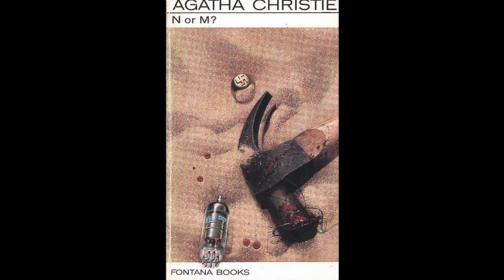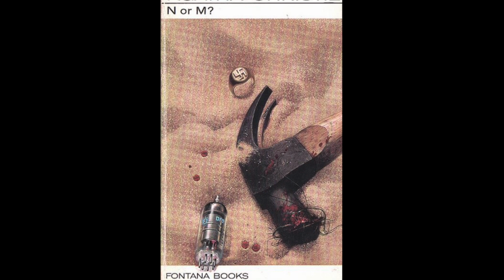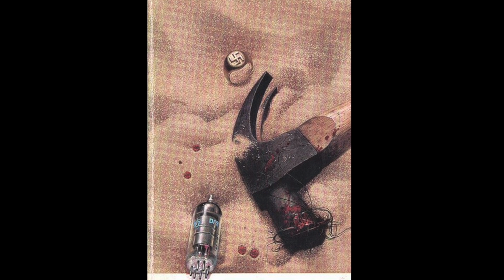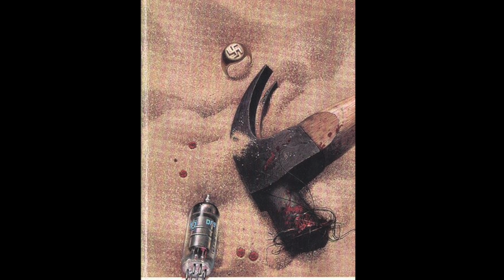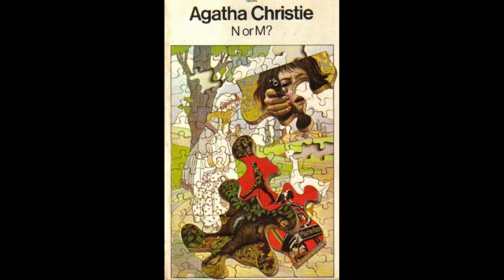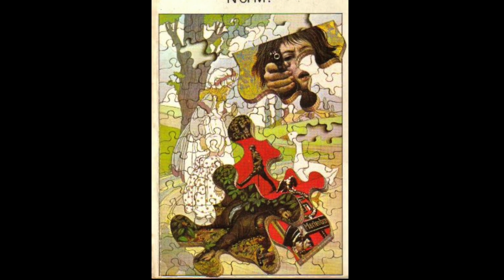This early cover has a detailed background of golden sand with the transmitter and the ring, but the eye is drawn to the bloody hammer in the foreground. It's hard to believe it's a painting, not a photograph. This later cover makes use of another nursery rhyme theme, with varying elements of the story cleverly included on the prominent jigsaw pieces.